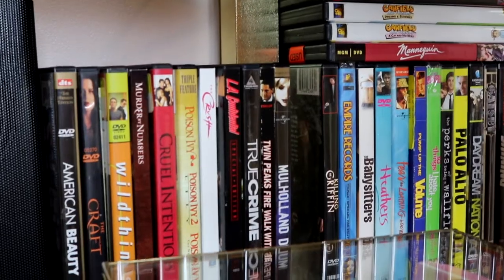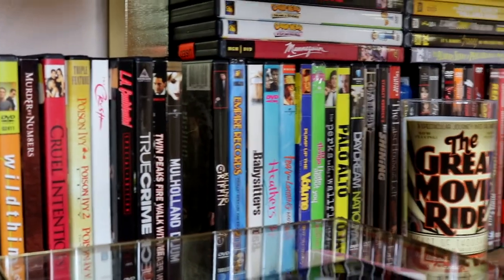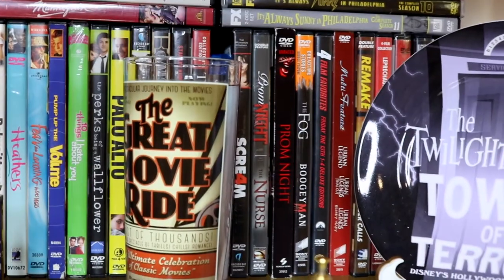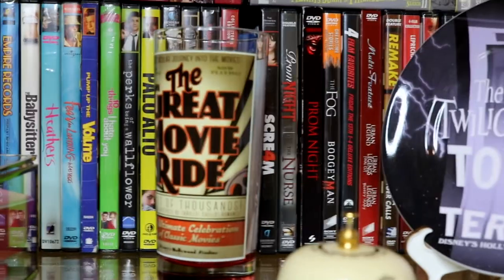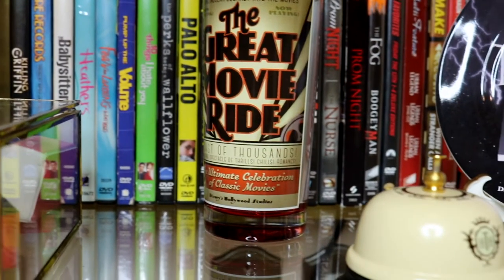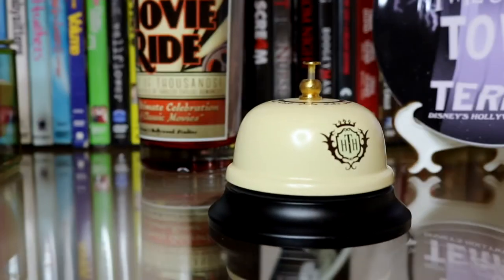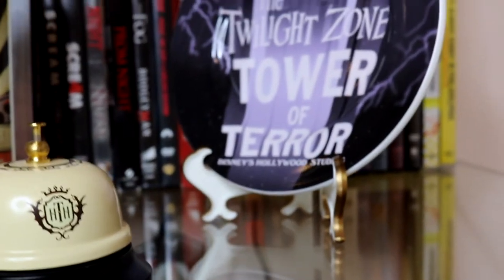I'm a big film buff, so I have a lot of horror movies, and I have all of my movies organized by genre. And then I have my manicure and pedicure stuff, a picture of my baby Axl Rose, and then I have my Disney merch, or my souvenirs, which is the Tower of Terror glass, the Great Movie Ride glass too. It's a double-sided Tower of Terror plate and the bell.